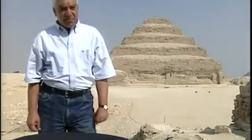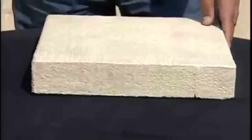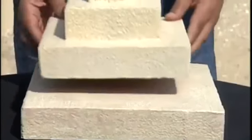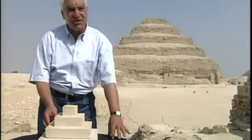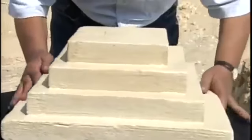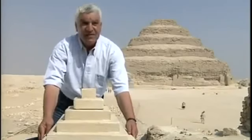Then let us see how the step pyramid was built by Imhotep. First, we had one mastaba, the first mastaba built of limestone. He added after that 2 small sections to accommodate another 3 mastabas. After that, he made another extension here to include the other mastabas. He put 2 more in the top. Then now we can have the step pyramid complete.